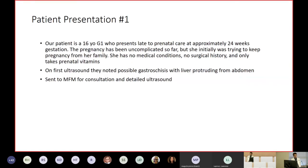Our first patient is a 16-year-old GYN who presents late to prenatal care at approximately 24 weeks of gestation. Pregnancy has been uncomplicated so far, but she had initially tried to keep her pregnancy from her family. She has no medical conditions, no significant surgical history, and has only started taking prenatal vitamins.